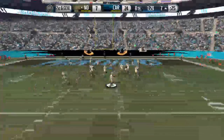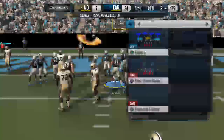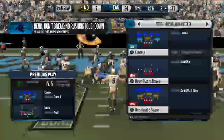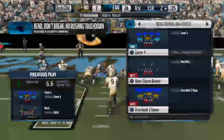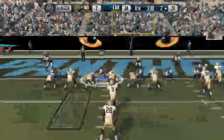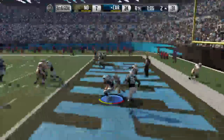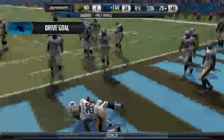Second and goal from the 7. Finds his mark. Coleman's tackled down after a gain of 5. Holding on to the timeout. They'll rush back to the line. Third and goal to go from the 2. It's intercepted. And no return as this goes for a touchback.